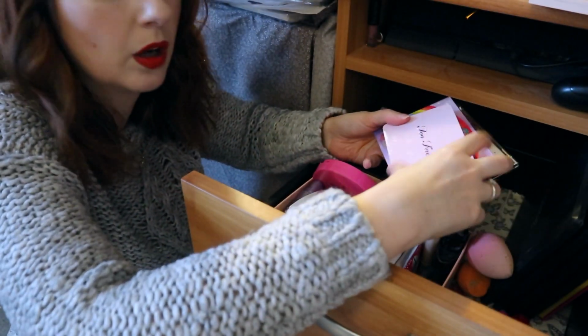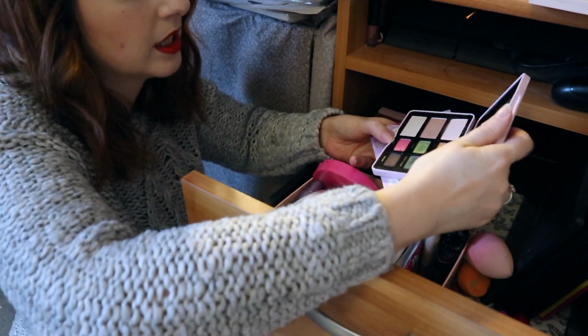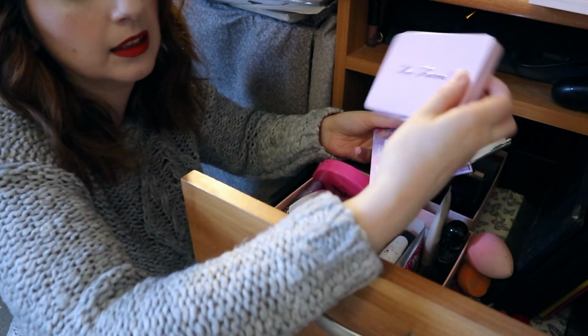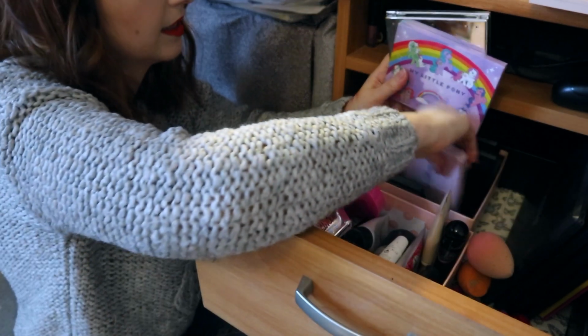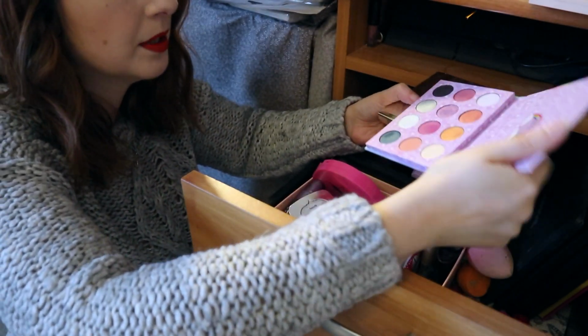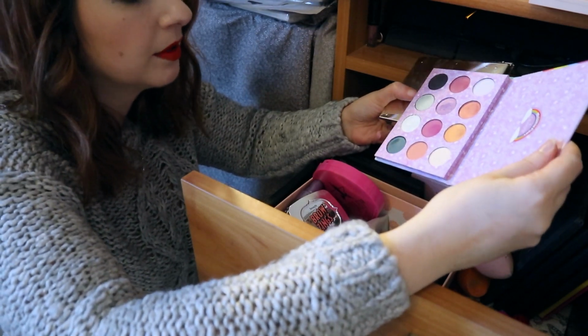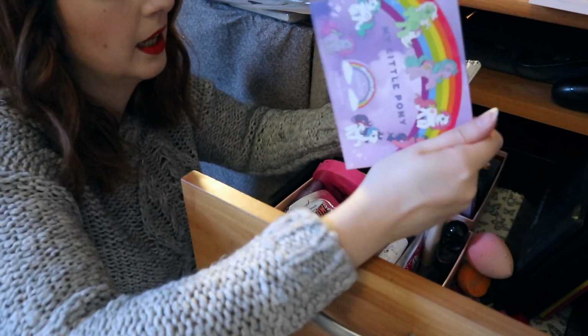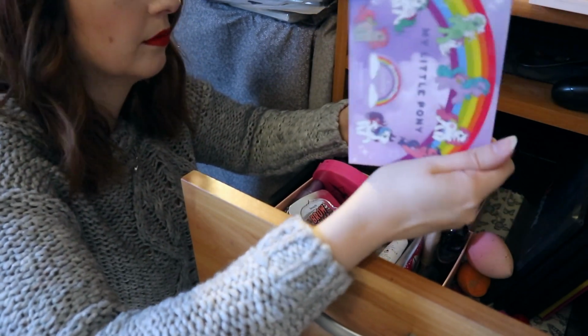Moving on to some smaller eyeshadow palettes. I recently got this little Too Faced one, which is called Totally Cute. It's just a nice little mini compact. Really like that. My Little Pony. Absolutely gorgeous colours. Some of the formula on these isn't great, but from Too Faced, from Colourpop, and I love Colourpop eyeshadows, so really, really like that one.